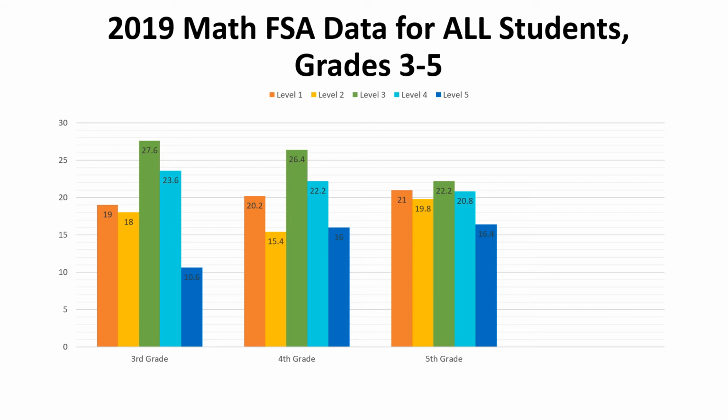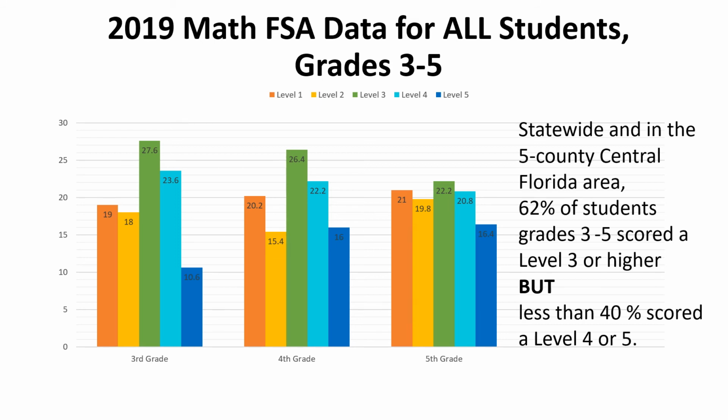But consider that at level 3, the green bar, students may need Tier 2 interventions to be successful at the next level. Students at level 4, the bright teal bar, are proficient and likely to succeed at the next level. Students at level 5, the darker blue bar, show conceptual mastery of fundamental math operations and ideas. Less than 40% of all students tested scored a level 4 or 5, proficiency or mastery.